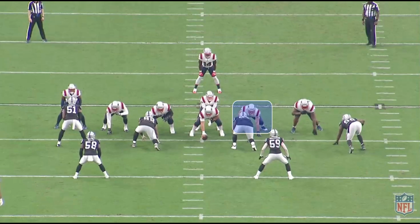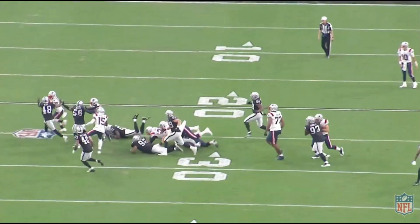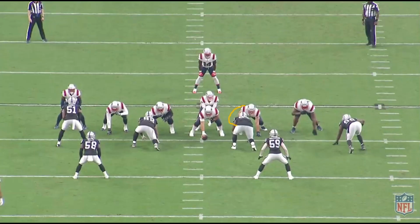In my opinion, the most important part of blocking, especially in the run, is to be able to seal off. You know, whether you're a backside block, whether it's a zone to the left or to the right, your seal off block is very important. Strange is going to seal off this defensive tackle who is lined up in the 2-eye technique, which is the inside shade of a guard. But Strange makes this look effortless.